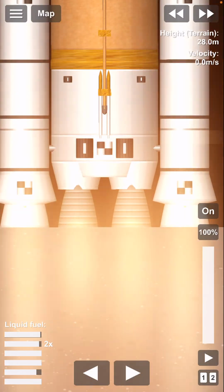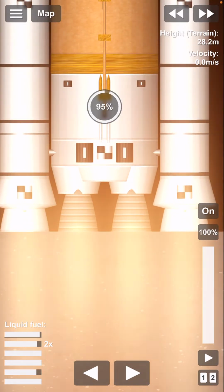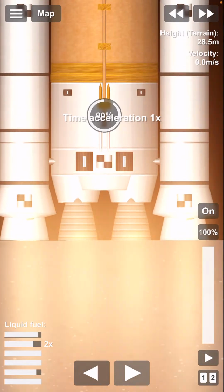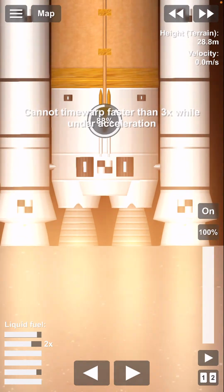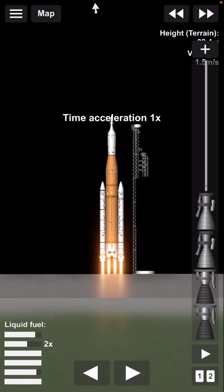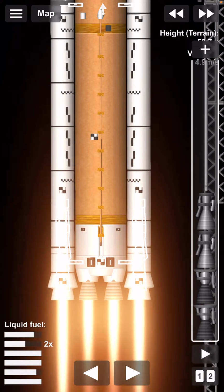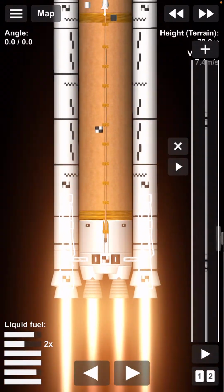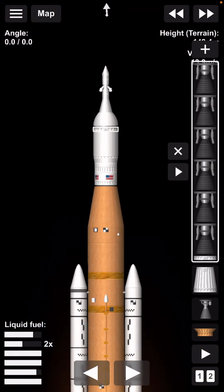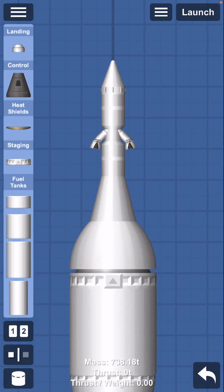Okay, please go up soon. I'm begging you. That is not good at all. Wow, okay. Is it gonna go up soon? Okay, it's definitely able to lift itself up easily. Okay, that's not... Okay, finally. Wow, that is a lot of power here. Are you serious? I still need a fuel source. Oh, wow, that is beautiful.